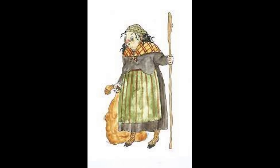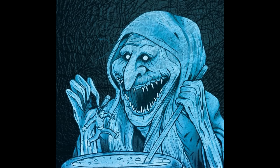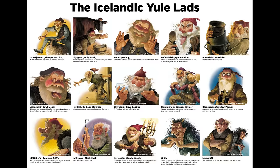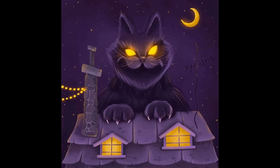And Gryla is often depicted as a scary looking old kind of troll woman, sometimes with long claws, sometimes with hooves, and she also has a husband, 13 sons, also known as the Yule Lads, and the vicious Yule Cat with glowing eyes. So it sounds like a very fun project, very fun challenge.